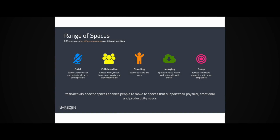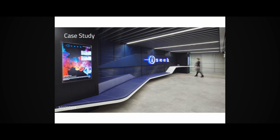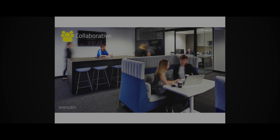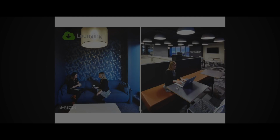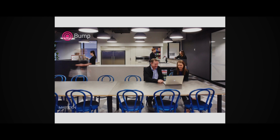If we have a look at those range of spaces again, we've got quiet, collaborative, standing, lounging and bump. What we need to look at is how task or activity-specific spaces enable people to move to these spaces to support their physical, emotional and productivity needs. Let's have a quick look at a case study of a project we completed, iSeek. They're an enterprise-class data company, and they wanted to future-proof their organisation. So we brought those spaces into their organisation. Here's what their quiet space looked like, their collaboration space, their standing spaces, with sit-to-stand electronic workstations, their lounging spaces, with soft lounging and a variety of workspaces, and their bump space. This is their kitchen, where they funneled everyone, and everything happened in this kitchen.